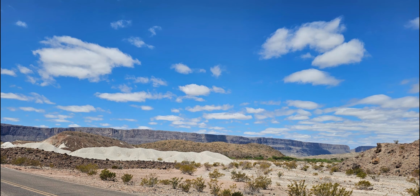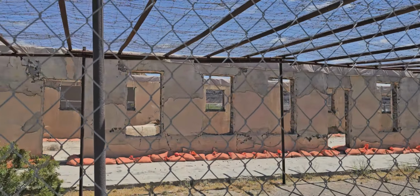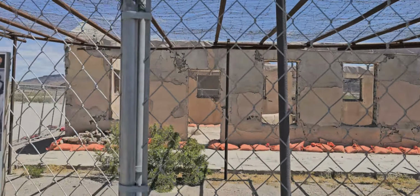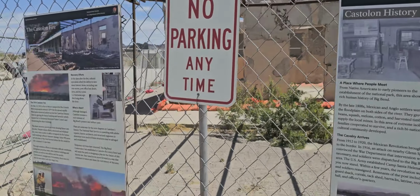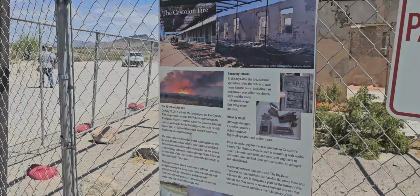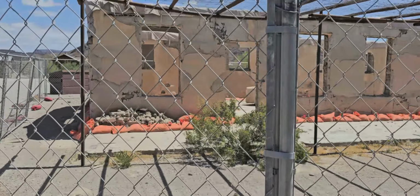Our next stop on the scenic highway was the Castellon Historic District, where there's a visitor center and a camp store. On May 22, 2019, a fire in Mexico jumped the Rio Grande and spread rapidly to the buildings that once housed the visitor center and the store.